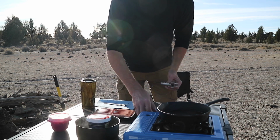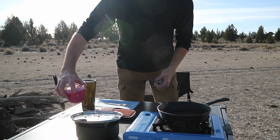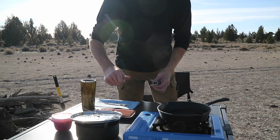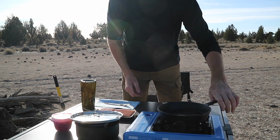So that'll keep my oatmeal nice and hot while I cook my sausages. Because at the end I'm going to add some fresh blueberries to it, and then the magic ingredient, which is some half and half or some heavy whipping cream.